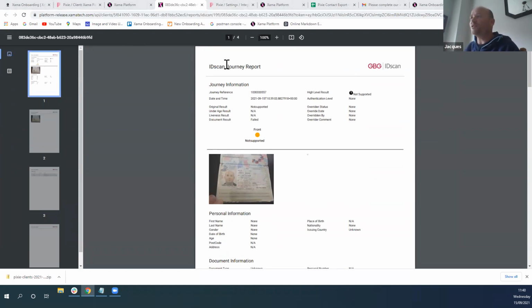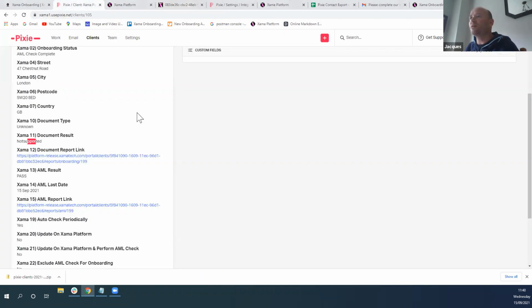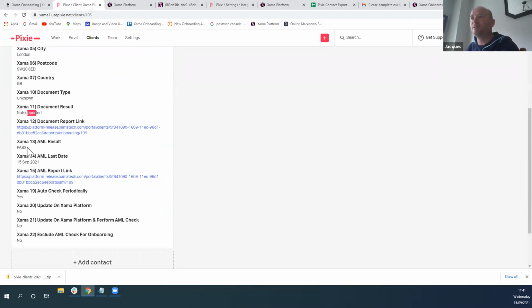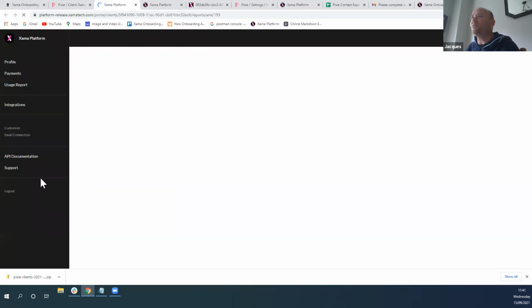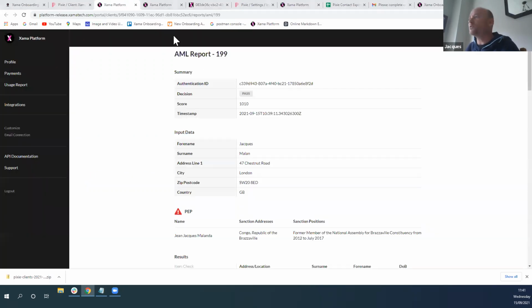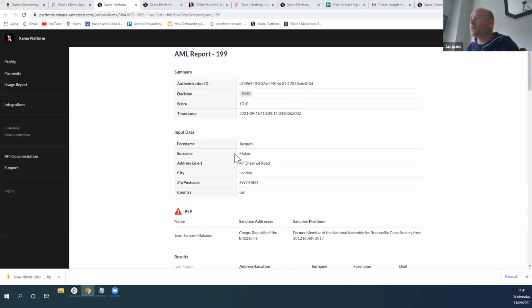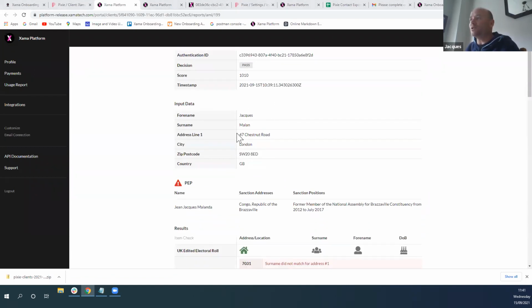That's the first part of the check. The second part of the check is the AML check. We continue to do that because we basically have enough information with the first name, last name, and address to continue with an AML check. And again, we provide you with a link to that AML report. So if I go into that AML report, you'll see here the input information that we've used, along with the result at the top.